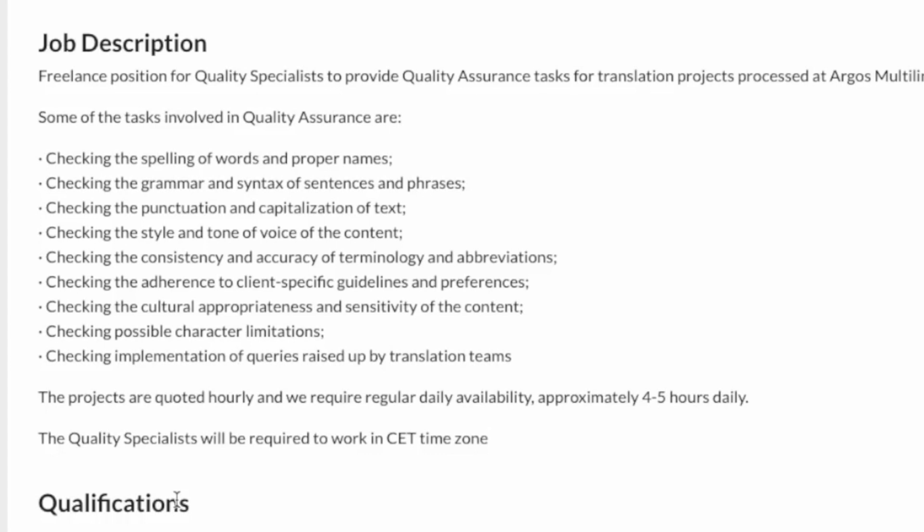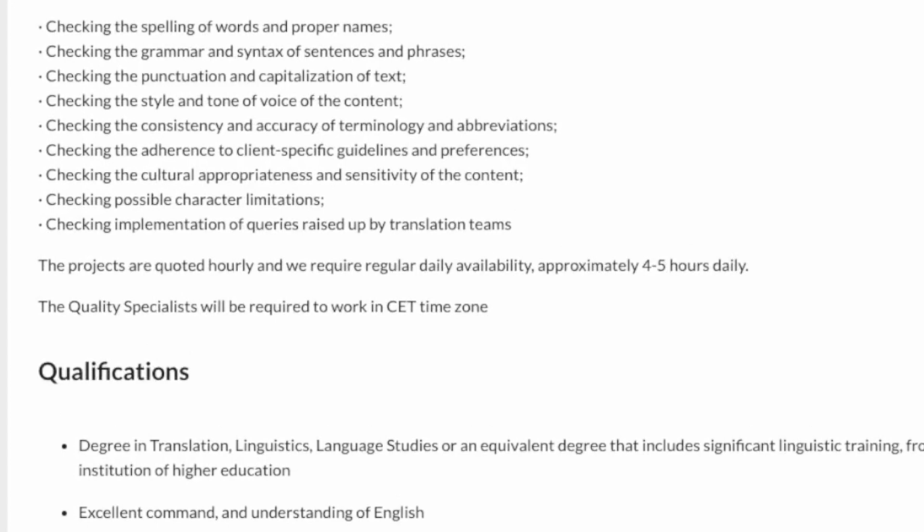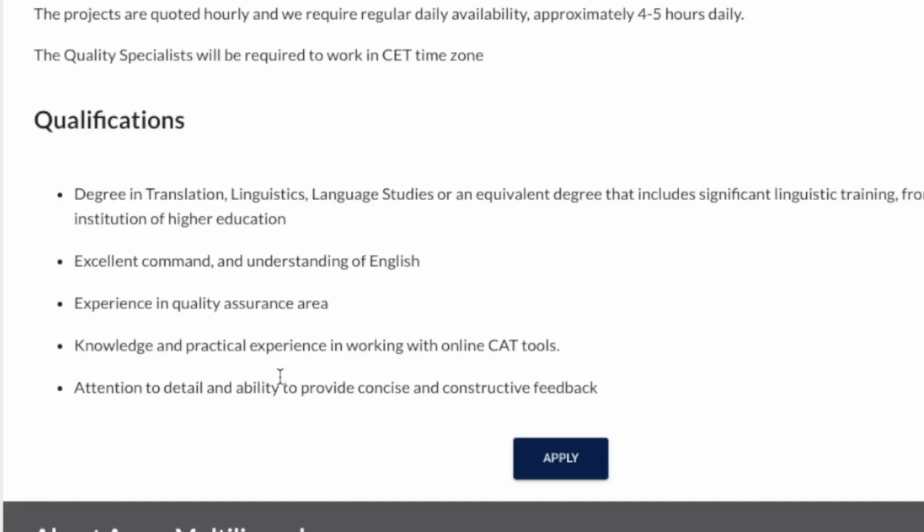This is going to be like a part-time position. They are looking for somebody to work approximately 4 to 5 hours a day within the time zone that they need to. Now, of course, they don't specify pay for this position. That's going to be dependent on a lot of factors and will need to be discussed at the time of the interview. However, they are looking for somebody who has a degree with this one.